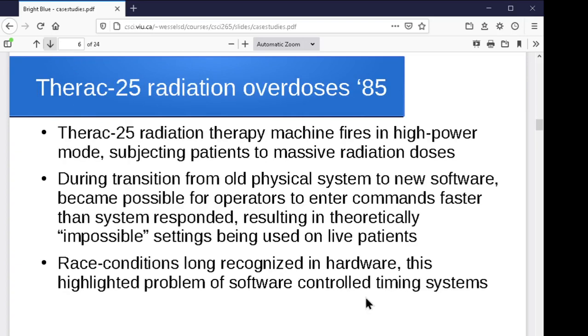Well, this was here in Canada as well, I believe. Therac-25, in the mid-80s. It was a radiation therapy machine that fired doses of radiation at specific spots on a patient as part of a treatment. But what happened was that suddenly they discovered that it was firing in high power mode, so the patients were getting massive radiation doses and in some cases fatal doses.